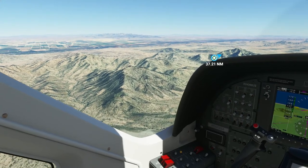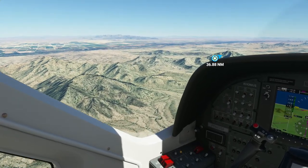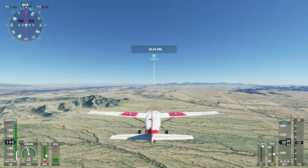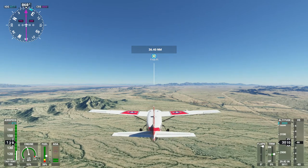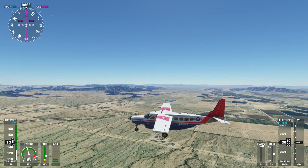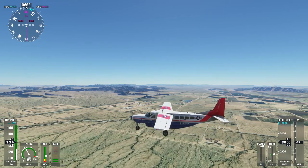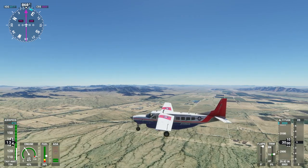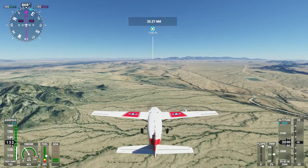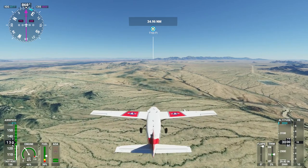I just really like these mountain ranges. I think they'd look really cool to fly low altitude at during smoky sunset, reddish smoky sunset. I think that'd be really pretty. That overhead view. I'm trying to get better at nice smooth camera movements.